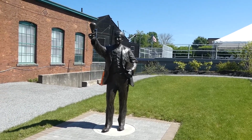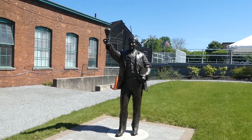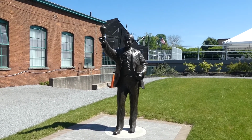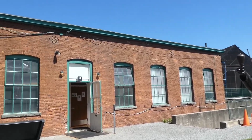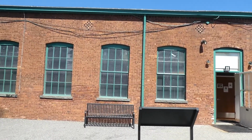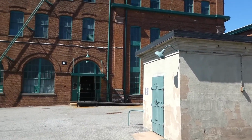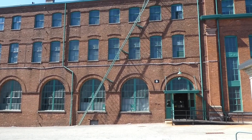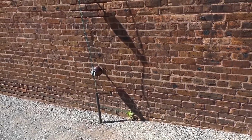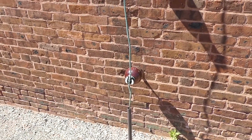Edison Museum in West Orange, New Jersey. This was made in 2017, the statue, from an Ohio artist. Some of the grounds here. Love that fire escape. So the wiring outside the building.